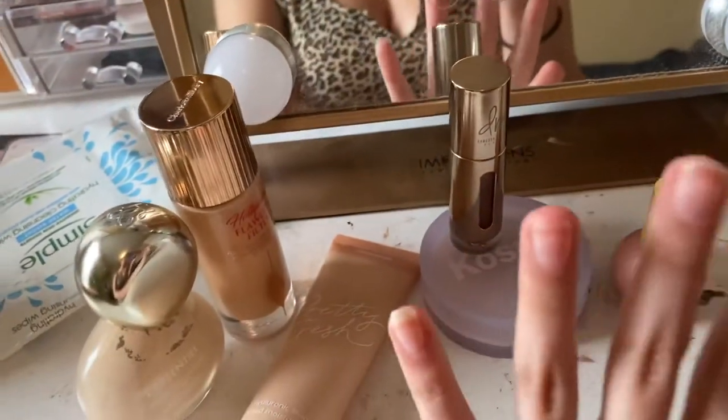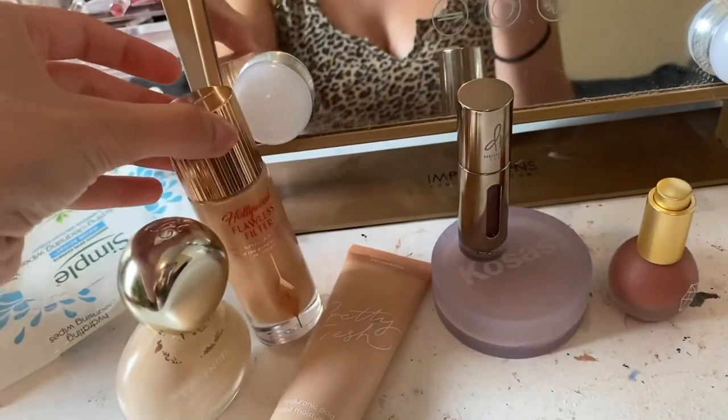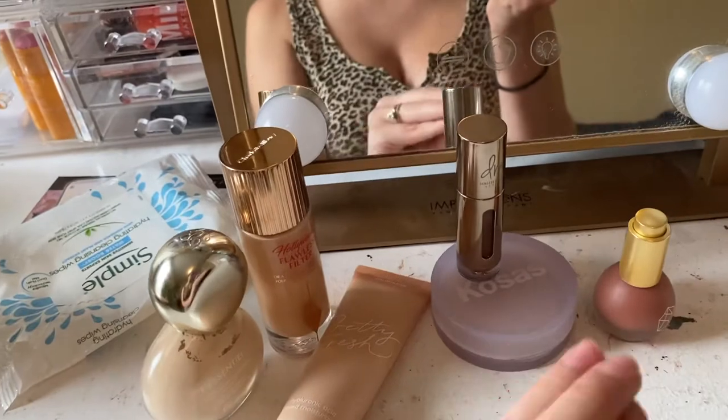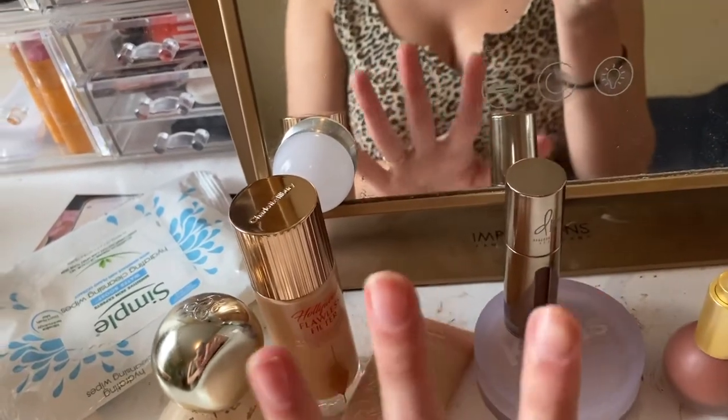And then we're gonna leave the highlighter at that because we already have this underneath and then this on top, and then all this other glowy, dewy gorgeousness. I think we can leave it at that.